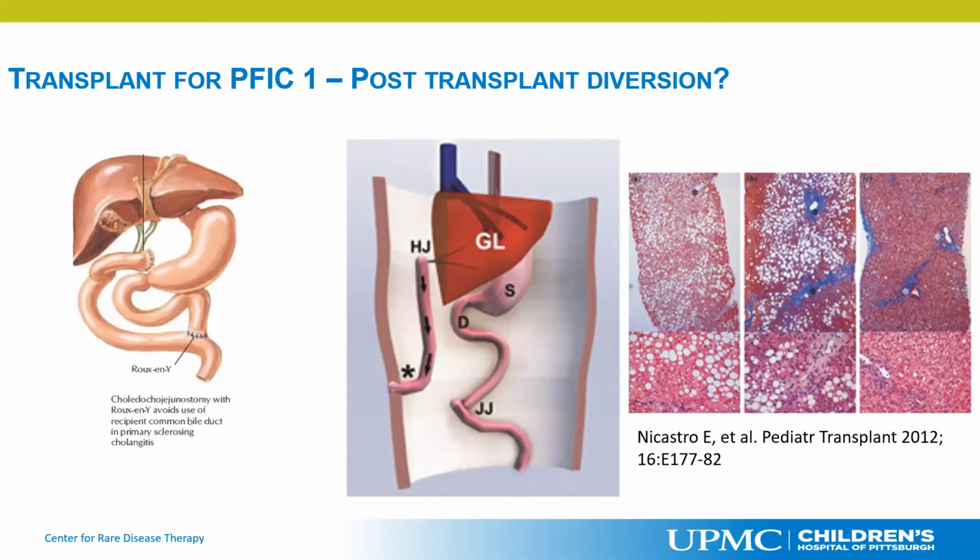The middle cartoon is a picture of a liver transplant. If you remember back to the transplant talk we did yesterday, there's a roux limb that we use, an intestine piece that we bring, and it is normally attached to the native intestine here. And so it comes down like this. At the time of transplant for PFIC1, we can use the biliary diverted piece of intestine for this, and put it down to this intestine, or regardless, all of the bile for this patient after a liver transplant would drain through this roux limb and go down to the intestine and be absorbed.